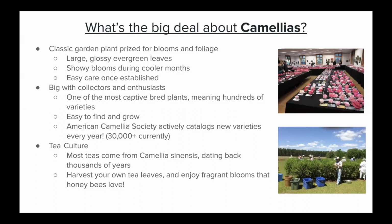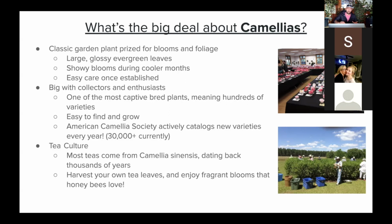So camellias, what's the big deal? Most people have heard of camellias. They may not know much about them. They've been prized for thousands of years for their big glossy leaves and showy blooms, which tend to happen in the winter months, all the way from October through April, depending on the variety. And this is something that's going to light up the garden when nothing else is going on. So that's really a great benefit. And then once they're established, and if they're put in the right spot, they can be very easy to take care of. So those are the reasons it's a pretty popular plant.